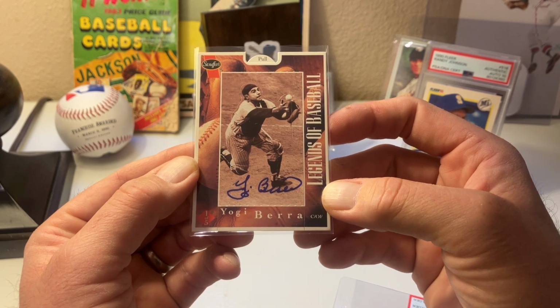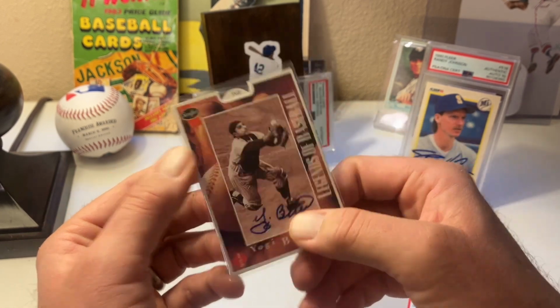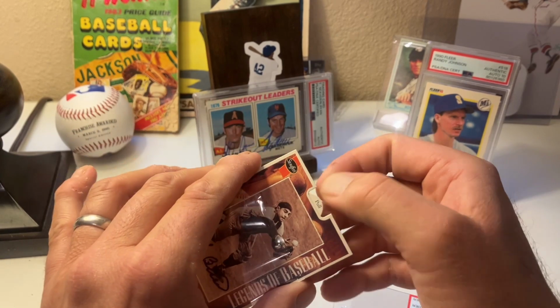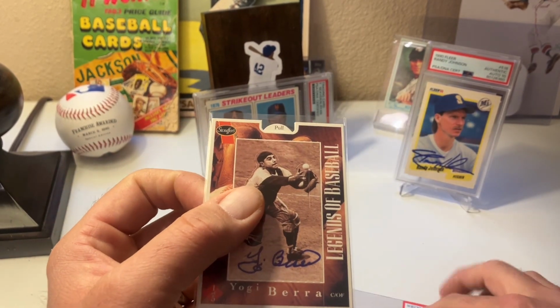You'll find in the submission, these were submitted to PSA, just got them back, and they were tough on the autos. Usually they just give 10s. So this Stouffer's card, I don't know if you can pull that. I'm not going to mess with it. But anyway, this one they didn't have a holder for.